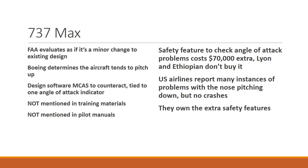U.S. airlines give the FAA a whole bunch of reports of problems with the nose pitch, but they don't crash because they all spent the $70,000 per plane to upgrade their software system. Lion and Ethiopian didn't do it. There's a problem. The angle of attack system is screwed up. On the Lion airplane for sure, we've seen the data. Ethiopian, we haven't seen the data, but probably. The Lion airplane crashes. Shouldn't have. If they had had that extra safety feature, they wouldn't even have taken off.